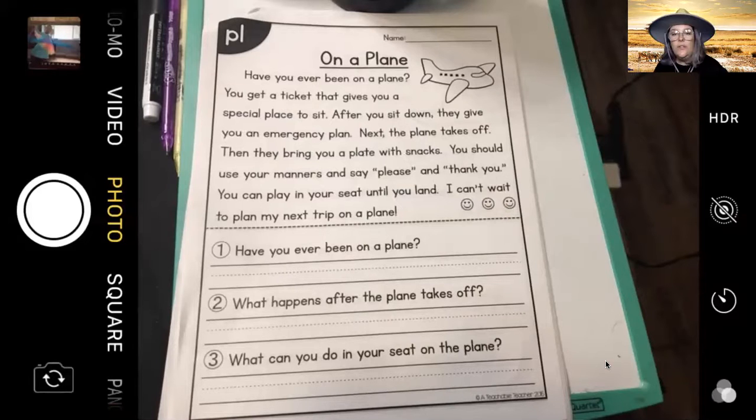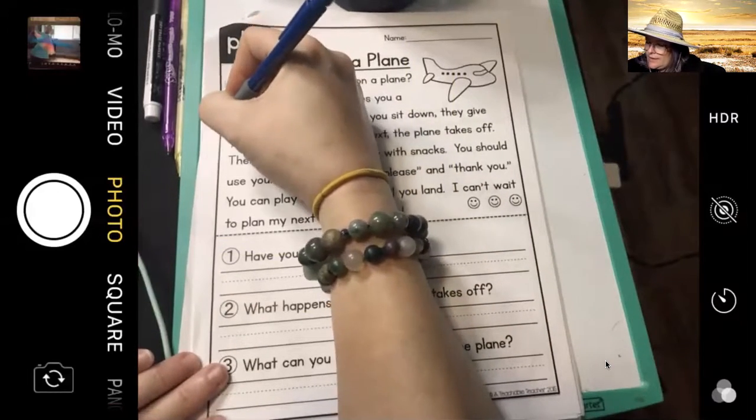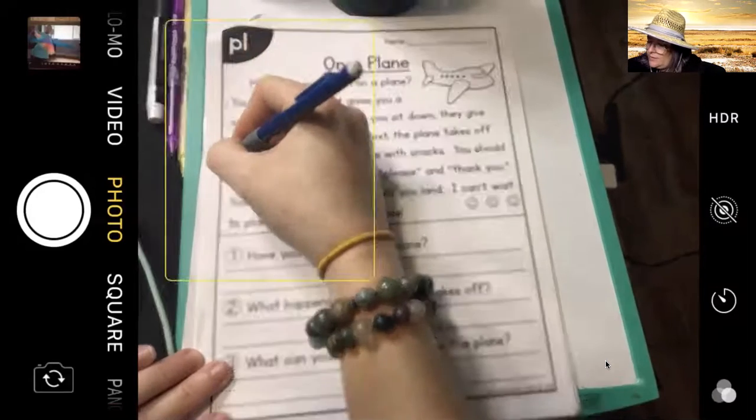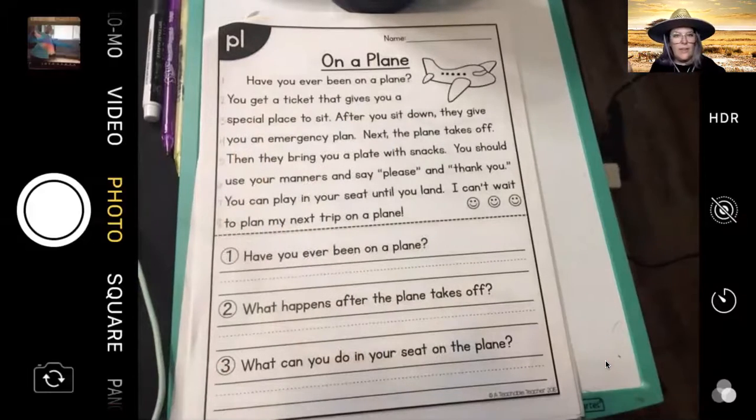And also when you're talking about the text, it makes it easy for me to say, okay, go back to line 3 or go back to line 2. And that helps you find where I'm talking about when we go back into the text too, okay? So let's go ahead and number our passage. So this is line 1, line 2, line 3, 4, 5, 6, 7, 8. Perfect.